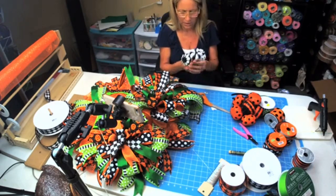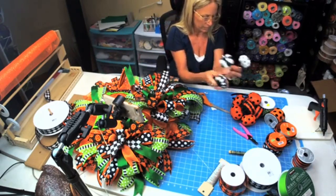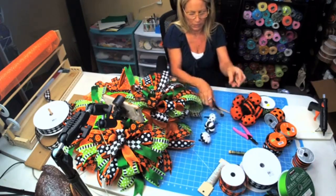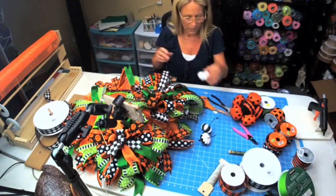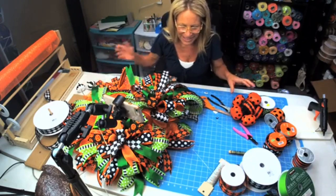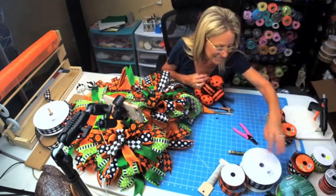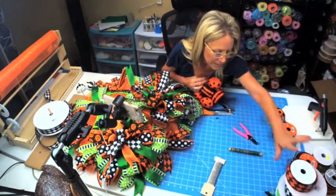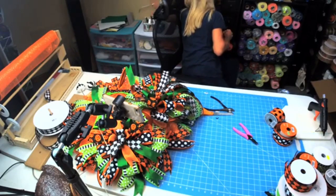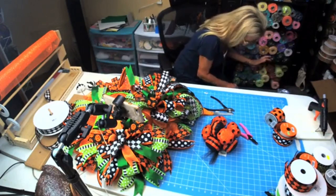I'm just trying to take this. All right. So I'm going to pull these apart and cut them. So I got those. And you guys might see different things in here tomorrow after I go through stuff. Thanks, Brenda. You never know what you'll see in the morning when I post it. It might look like a whole different wreath. I always forget to turn the glue gun on, guys.